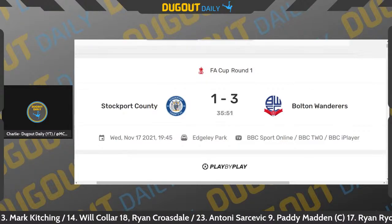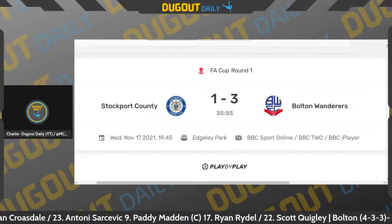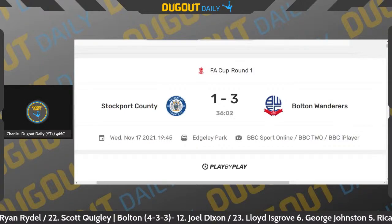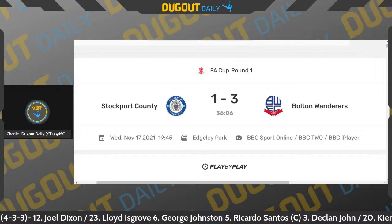It's Stockport 1, Bolton 3 at the moment. 35 minutes into the game. About to hit the 36th minute. He just got a whack in the face from the ball there. Oladapo Afolayan.